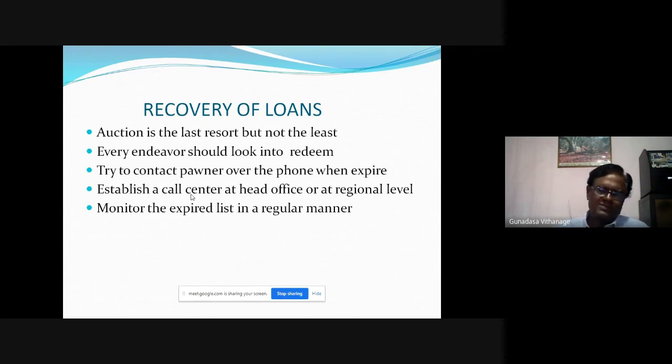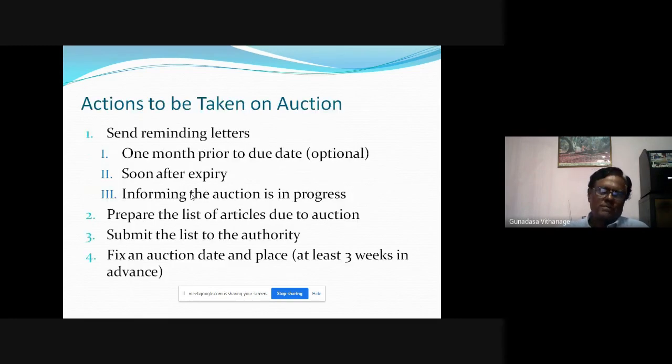Therefore, the gold business or the pawning business is a very useful business. We don't lose a single cent. In the recovery part, we do whatever possible to have the owner redeem. Thereafter, we put them into auction. When the auction comes, it depends on the company. The way they are auctioning is now not according to the law, but they are doing it.